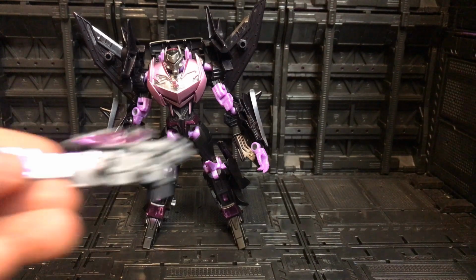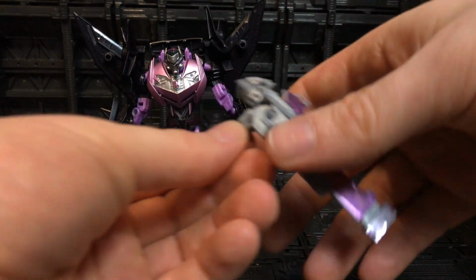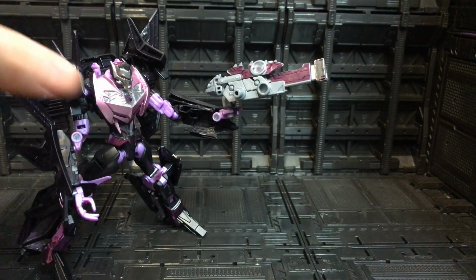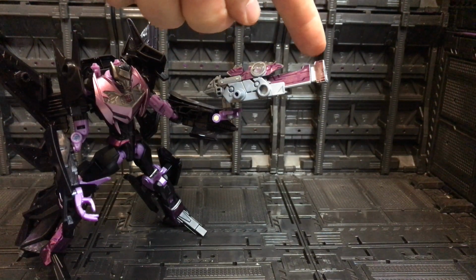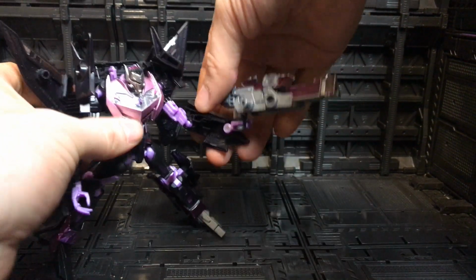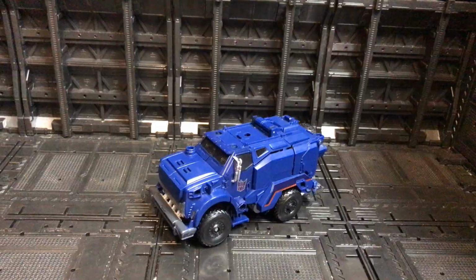If we bring out his little Minicon weapon, little, it's actually fairly big, we can just slot that into the hand here, and we can see that the Vehicon can hold the gun fairly well. You can put a little bit of pressure on and it doesn't really drop down. So like I said, the hinge here is actually quite a good hinge, and you can probably get some pretty good poses out of it.